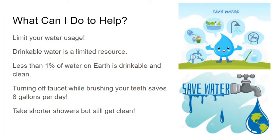Another thing that is nice and easy to do at home is to limit your water usage. Drinkable water is a limited resource. So our planet is full of water, right? We have all of our oceans and lakes and rivers and streams and rain, but less than 1% of the water on Earth is drinkable and clean. A lot of it is salt water, meaning we can't drink it because it would dehydrate us.